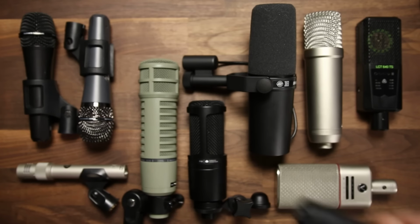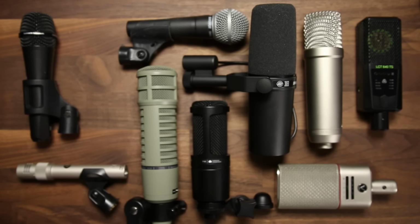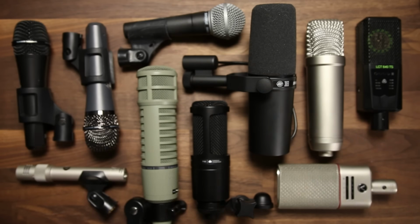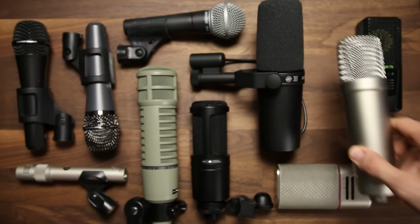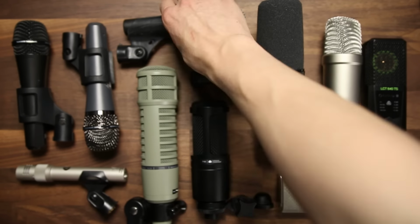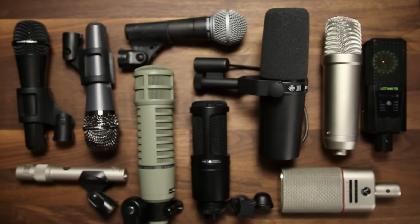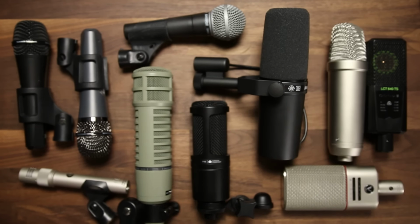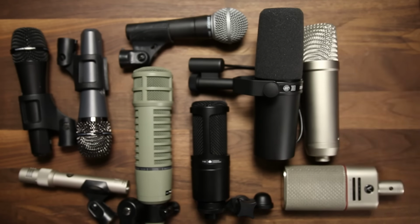Even though I now have several more expensive microphones, I continue to use this Shure SM58 and will for years to come, as it's extremely versatile and extremely durable. However, I rarely find myself reaching for the AT2020 because there aren't many situations where it's still the best option now that I have some other mics to choose from.